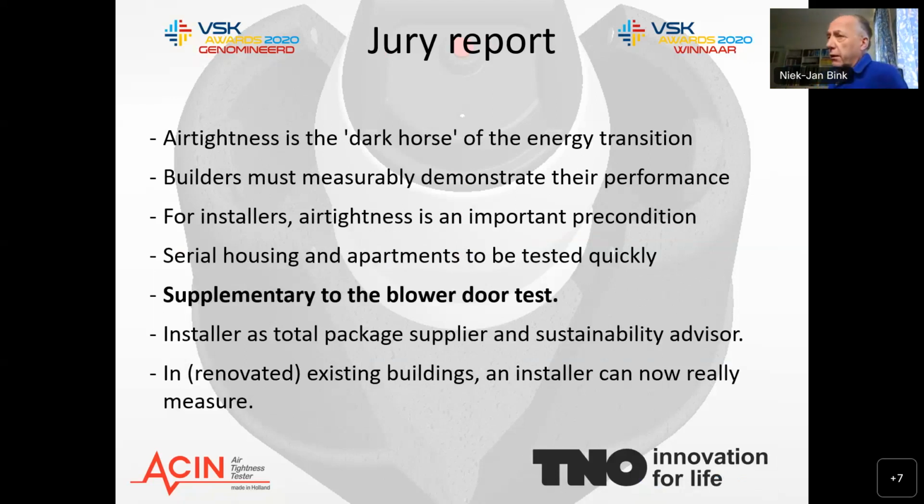We actually also got an award at an exhibition in the Netherlands, Verwarming, Sanitair en Klimaat, so heating, sanitary and climate. Here are a few points that they mentioned. The first sentence is nice: air tightness is the dark horse of the energy transition.